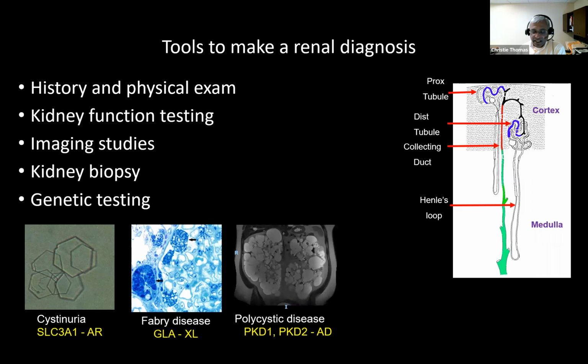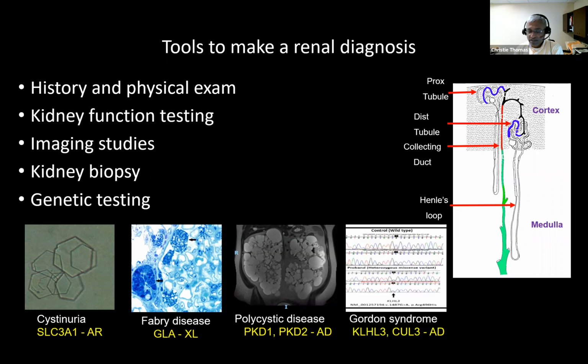You might pick up a genetic disease by MRI. And so this is an MRI of the abdomen showing you enlarged, distorted kidneys, completely or nearly completely replaced with cysts that are numerous and are of varying sizes. So that's a classic feature of polycystic kidney disease. And 95 to 99% of the time, this is due to one of two genes, PKD1 and PKD2, and this is an autosomal dominant disease.